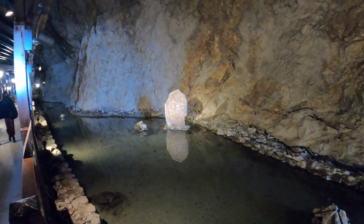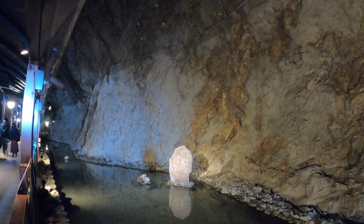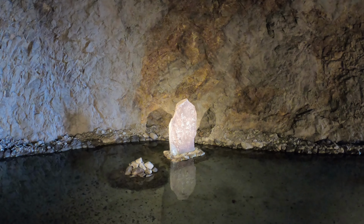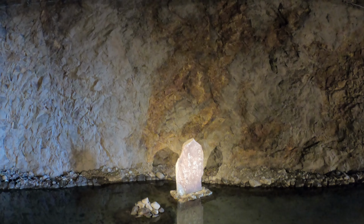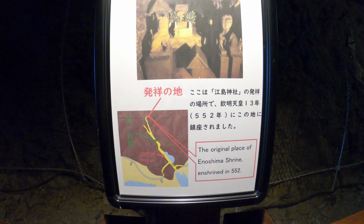There are 2 different caves here, starting with the bigger cave number 1. The first thing you see is this incredible stone standing some distance away in a pool of water. Eventually we will get to this original place of Enoshima Shrine.